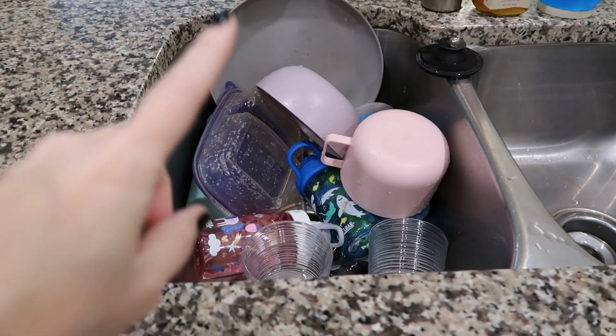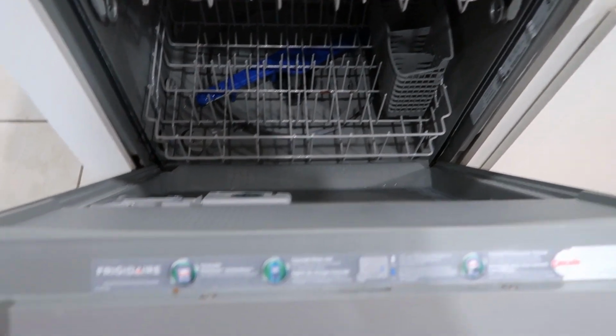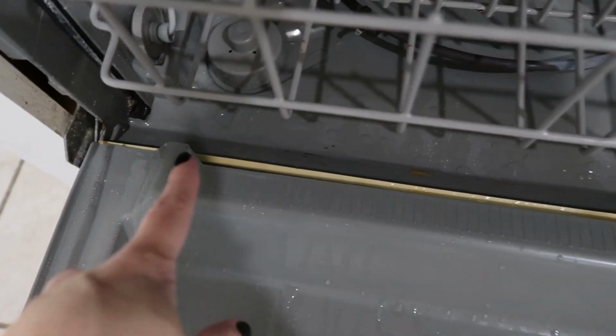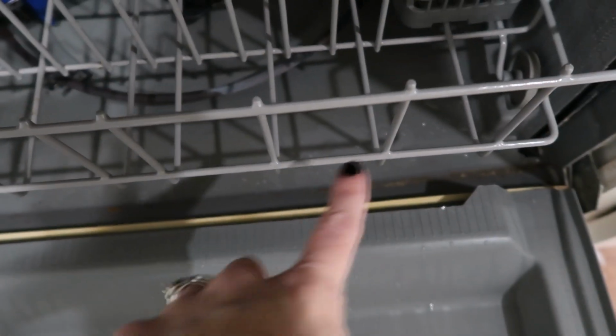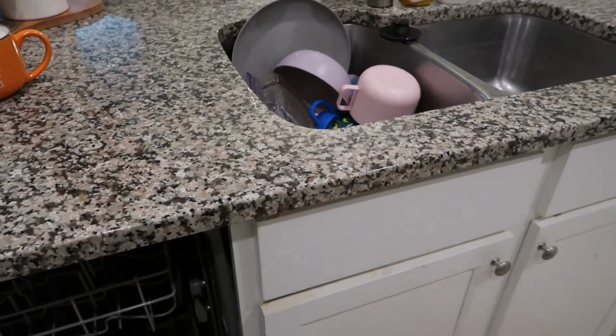So I do have the dishes in the sink. I'm going to hand wash all of those only because I don't want to load it in here and just keep going as normal. I want to actually deep clean my dishwasher. It's starting to get a little gross in here. And then down there in that little crack is starting to get really nasty again, especially right around that side. So I'm just going to clean this and then I'll hand wash those.